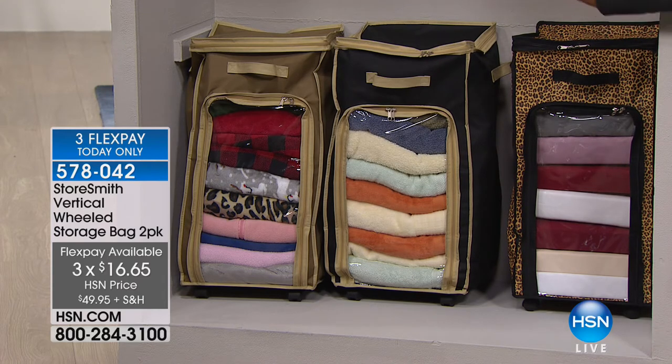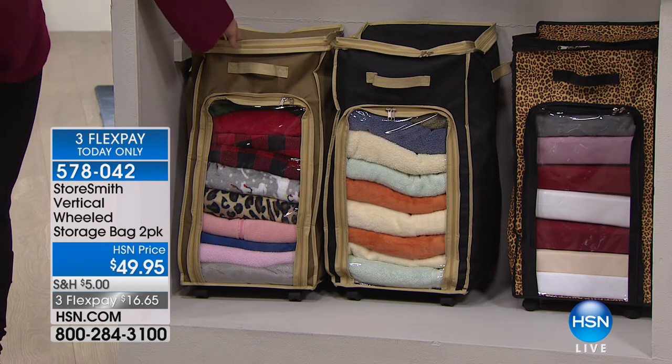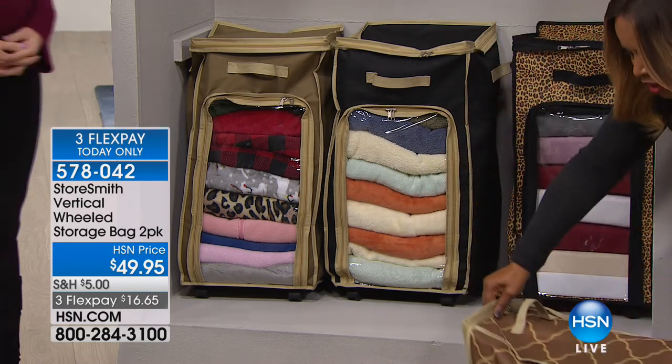There are four different choices, although we have three displayed here. You can choose the leopard design. We've got a black design. There is a taupe design. And if you'll just bear with me for one moment, there is a trellis design that you can choose as well.